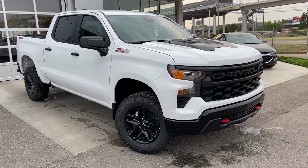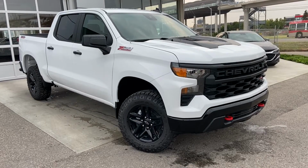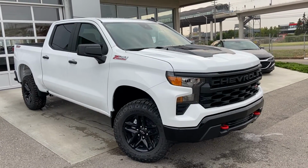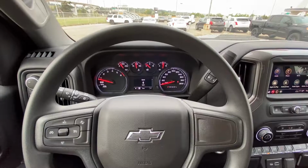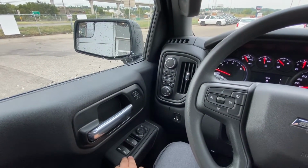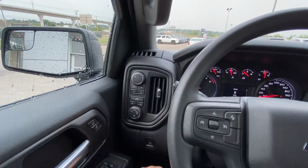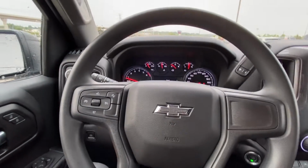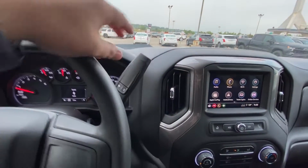Welcome to the brand new 2022 Chevrolet Silverado 1500 Custom Trail Boss, powered by a 2.7 turbocharged four-cylinder engine mated up to an 8-speed automatic transmission. Taking a quick look at the interior of the Custom Trail Boss here, power windows, locks, and mirrors. Drivability, as well as your trailer mode, push-button 4x4, automatic headlights there. On your steering wheel, cruise control and forward collision warning, 3 kilometers on the dash.